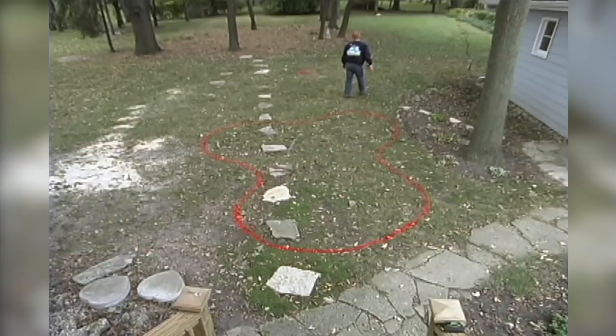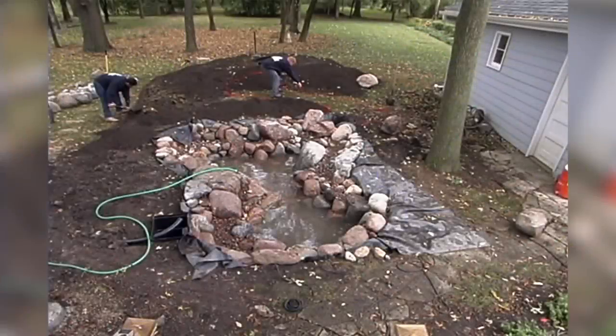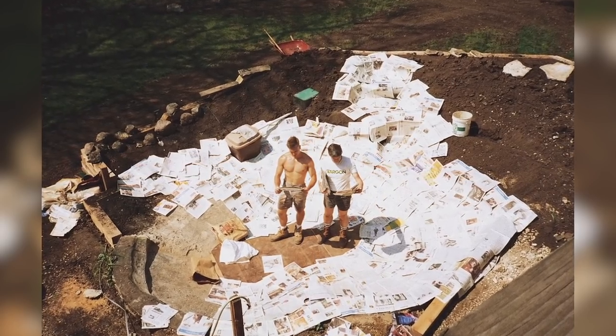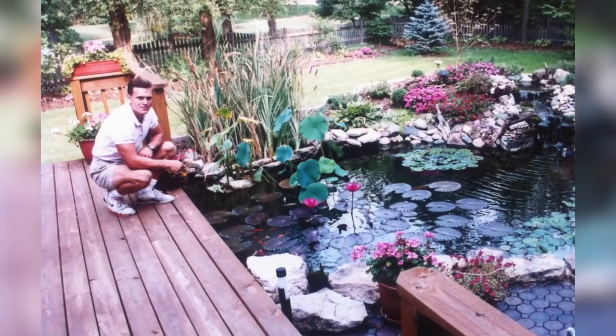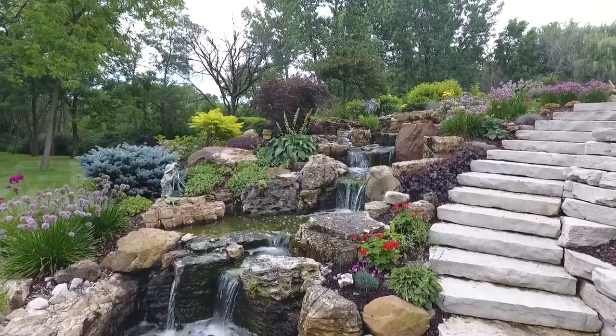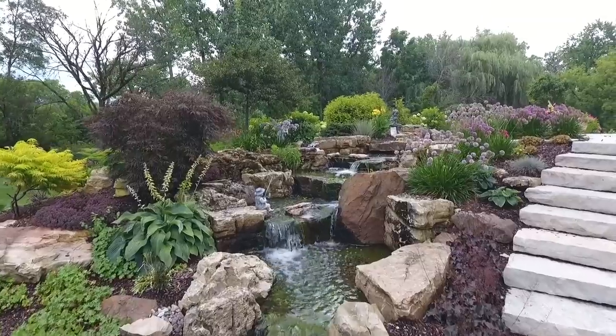The Aquascape 20 Steps, 20 Products systematic approach to building water features revolutionized water feature construction 30 years ago when Aquascape was born out of my hobby and passion for building water features for my pet turtles. Today, Aquascape is the largest manufacturer of professional grade water feature products in the world. And even more importantly, we're the only manufacturer that goes out every single day and builds and maintains water features.